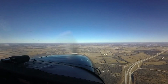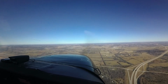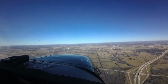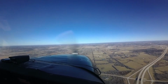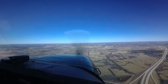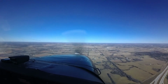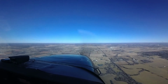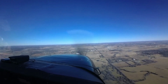I got him. Eldorado traffic, Skyhawk 165 is turning downwind for runway 22, touch and go, Eldorado. Great Bend traffic, 85 miles southeast. Eldorado traffic, Skyhawk 8 Hotel Charlie, turning final for runway 22, El Dorado.